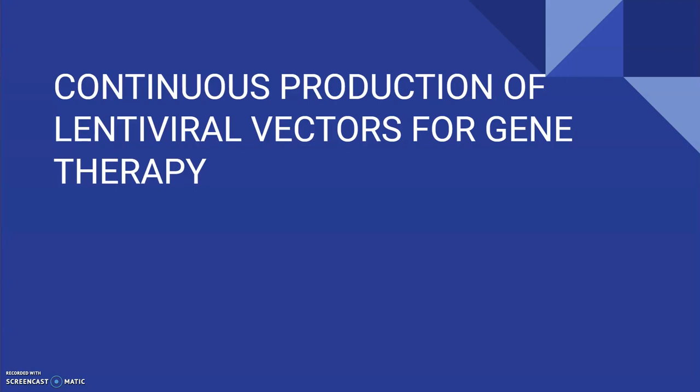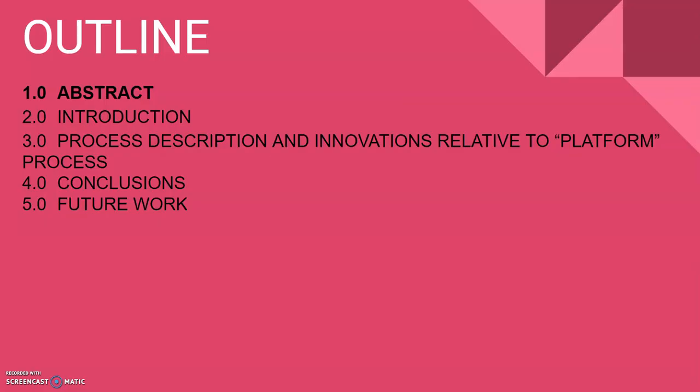This presentation is called Continuous Production of Lentiviral Vectors for Gene Therapy. Before we get into the meat of the presentation, we're going to be going over a brief abstract to get an overview of what was accomplished during this project.